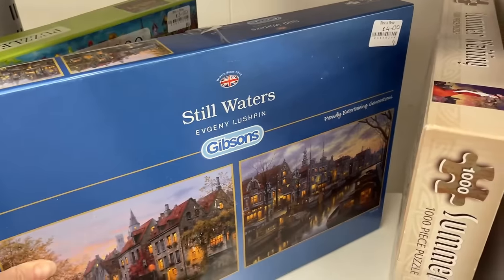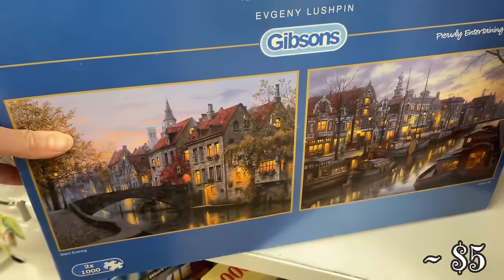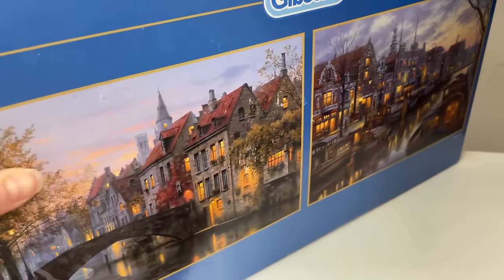You need to watch yourself. I have a lot of American viewers here, okay? This is £4, which is not bad for two puzzles at 1,000 pieces, and look at the scenery. This is gorgeous. Oh my god, what am I gonna do about my suitcase?